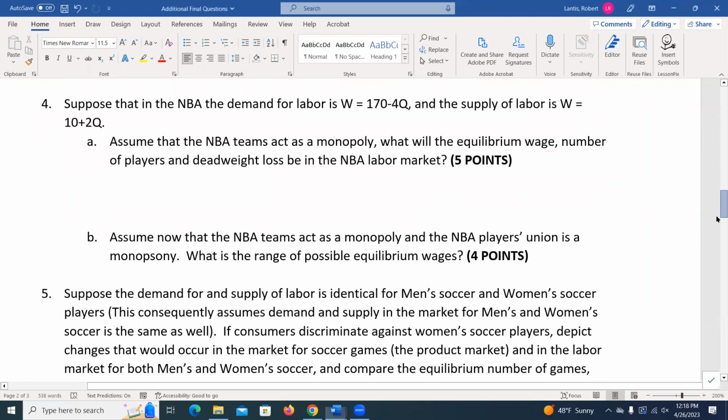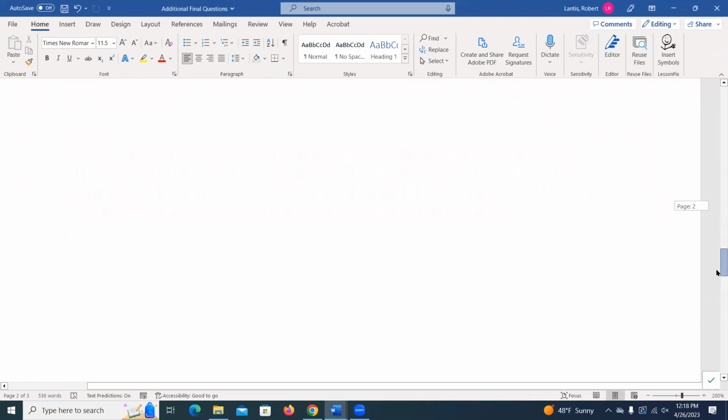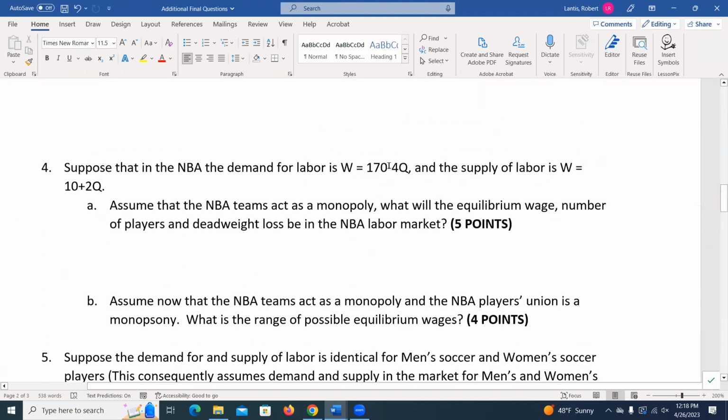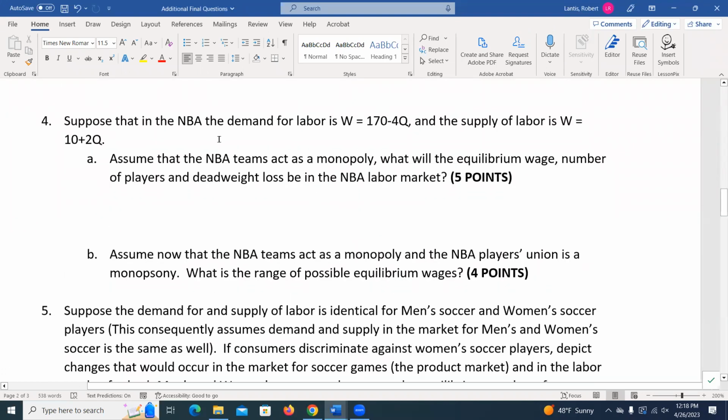Let me think of a good one I want to go through that we haven't done for a while. Well, we'll work through these. We'll get some math in. So I also might do something similar to the third homework where I combine these contract zones with this idea of monopoly and monopsony power.